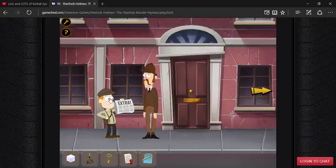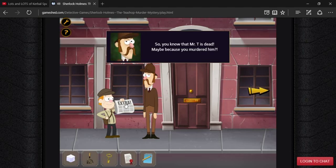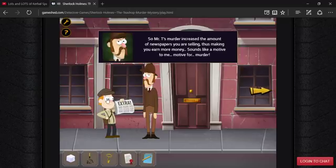It's the Baker Street Irregulars. Extra, extra, Mr. T from Mr. T's tea shop found dead. So, you know that Mr. T is dead. Maybe because you murdered him? What? No. It's all over the papers. I've been selling more papers than ever. Everybody wants to read about Mr. T's murder. So Mr. T's murder increased the amount of newspapers you are selling, thus making you earn more money. Sounds like a motive to me. Motive for murder.